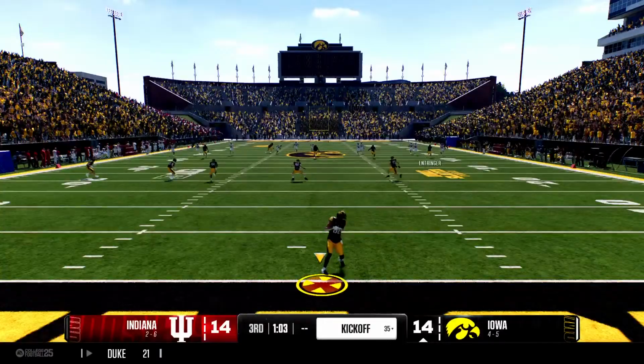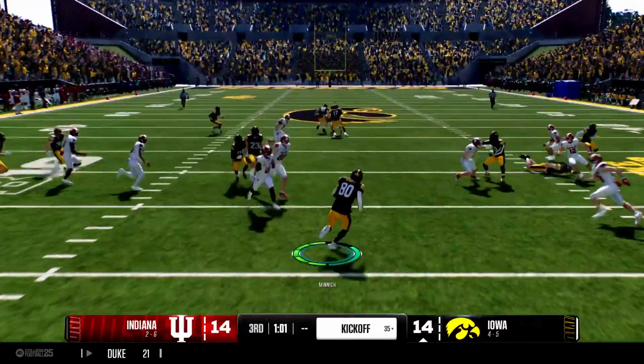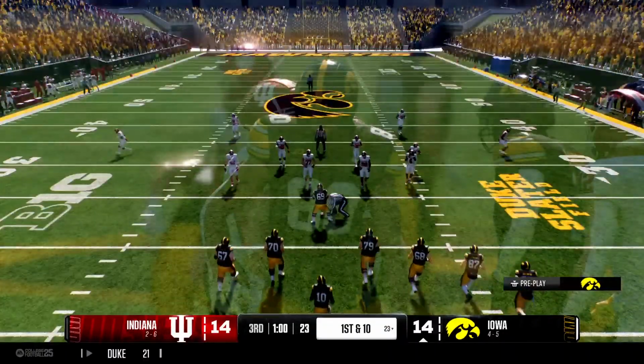That guy is so big. A lot of times you get a DB matched up on him. He can just post him up. A linebacker, he can run by him. So that's why these tight ends are so dangerous down here in this red zone. Iowa.